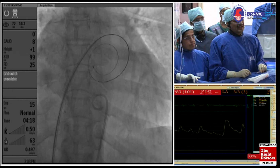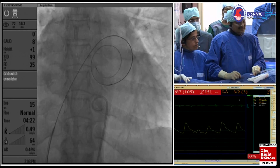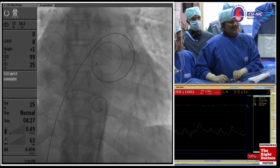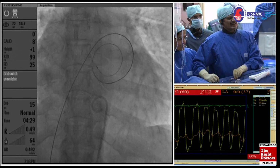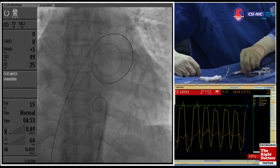So probably it has gone through the softest portion of the IAS. Many people say, I've always punctured at the fossa ovalis, which I don't believe. Many a time you are across the fossa ovalis, sometimes it's above the fossa ovalis, sometimes it's below the fossa ovalis.